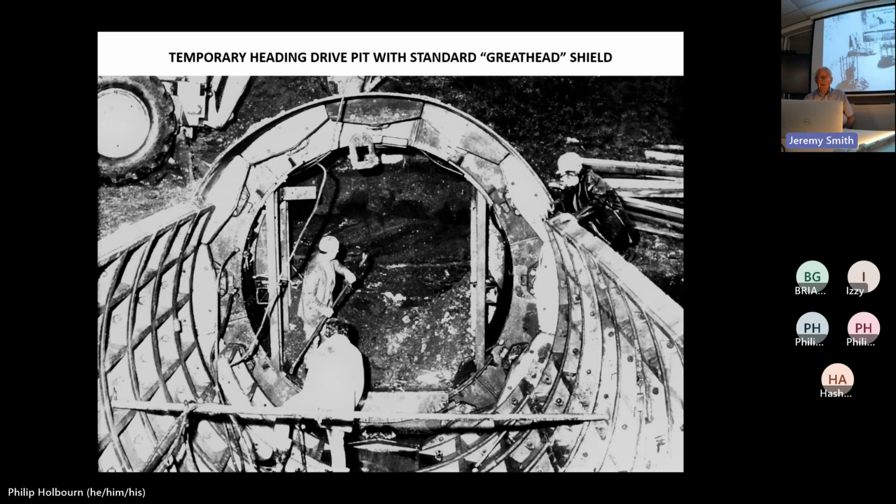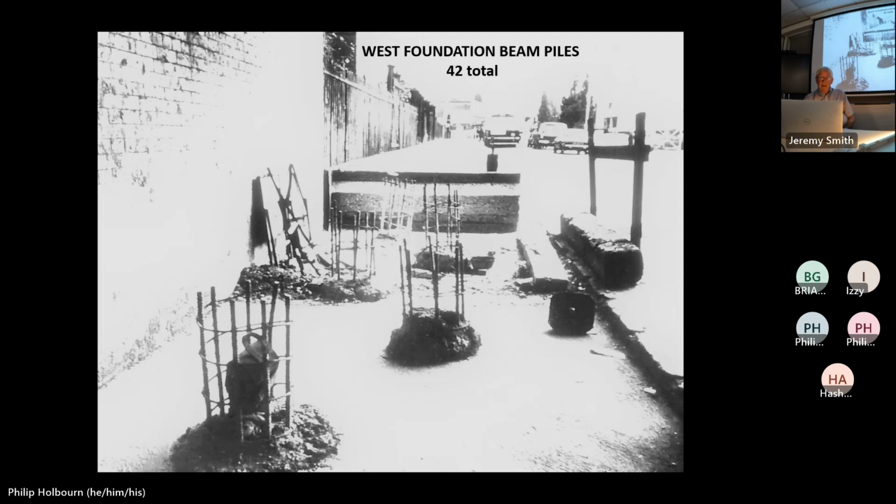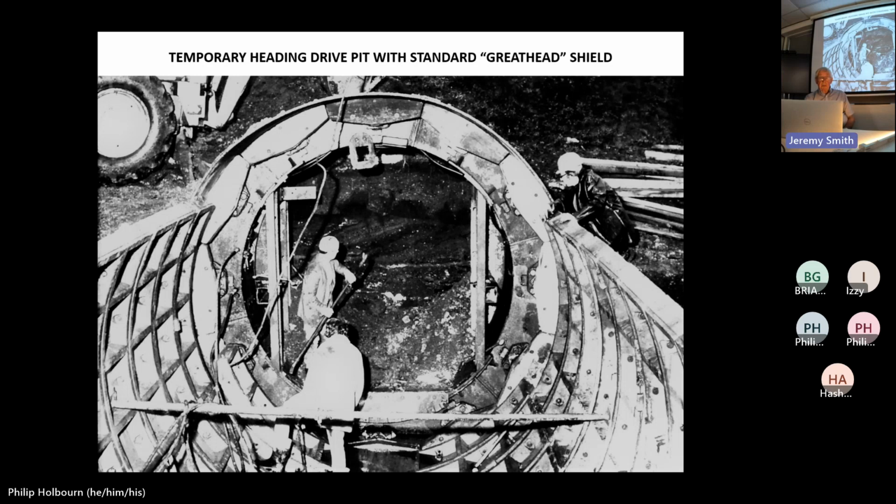There are only 43 piles altogether, because we saved so many using the old pier foundation. On the east side, that was all that was needed for the heading. Just a simple drive pit formed from substandard tunnel segments. Great head shield dropped in front and then pushed forward into the embankment.